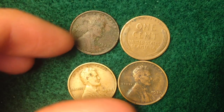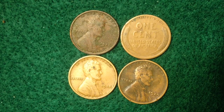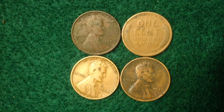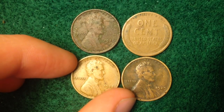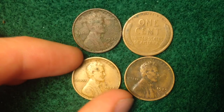Now, as I said earlier in the video, there are a lot of these that are known to exist, but those come in the weaker of the D strike reverse, and they also have that BN designation indicating that they are brown and don't have any of their original red color. In fact, PCGS has graded 5,452 of the 1922 no D strong reverse at a BN designation. So there are a lot out there at the brown designation. Where you get a real valuable coin is when you get up into the RB and the RD designation, when your coin has some of that original red coloring to it.